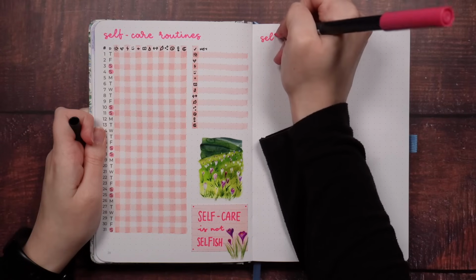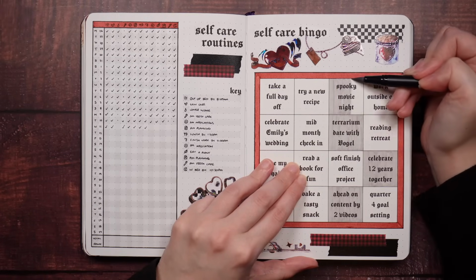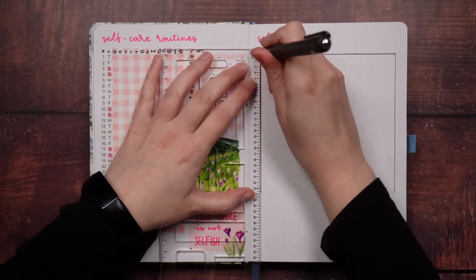Our next self-care layout that I like to include though is a self-care bingo board. Now this is one you've probably heard of before, it is kind of popular, but I also really just like it for the gamification of self-care. If I can make things fun, if I can make it feel like it's a game, I'm more likely going to get in and do it. In terms of the structure of this one, you just set up a bingo board of any dimensions you want.